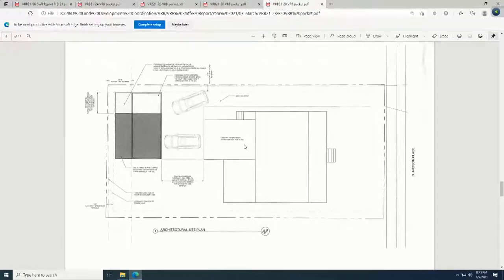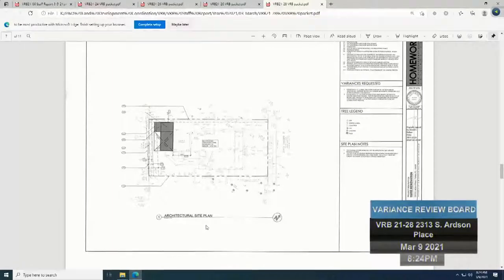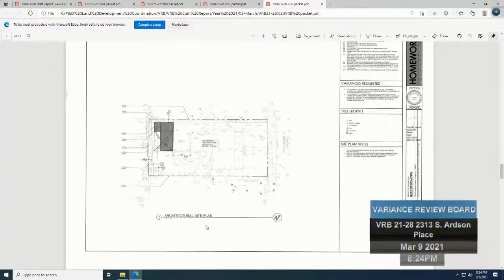Okay, petitioner, please step forward. Please state your name, address, and if you've been sworn. My name is David Balber. I'm the architect acting as an agent. Julie and Ramon couldn't be here, so I'm familiar with the site plan. I actually drew it. My address is 9047 Breland Drive, Tampa, Florida, 33626. Yes, I have been sworn in. You've got 10 minutes to present. Okay.